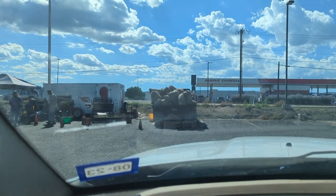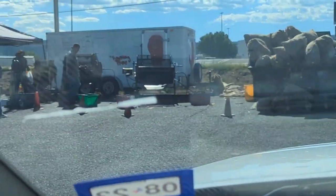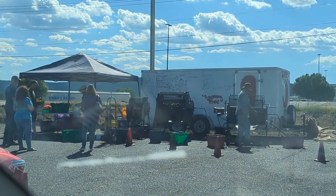Discount Tire. Parked right over here on this pad, you said. Truck full of green chilies. Yep, they're roasting green chilies. I'm gonna go see how much they are.